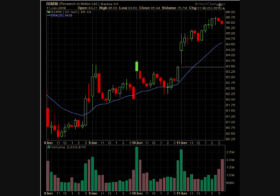So overall, it was a good trade. You could have netted over 2.5 as a risk to reward ratio if you were able to hang in there that long. As for us, we gained about 0.6, 0.7 on the trade.